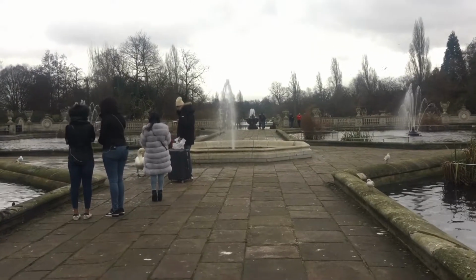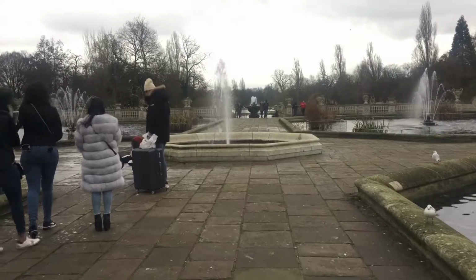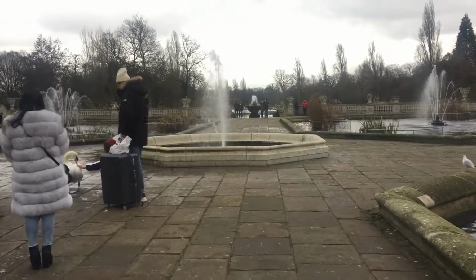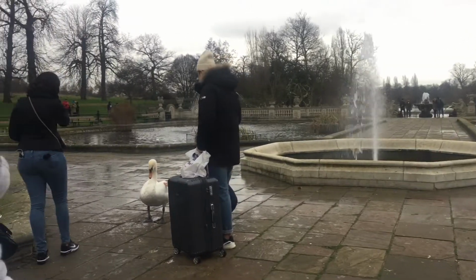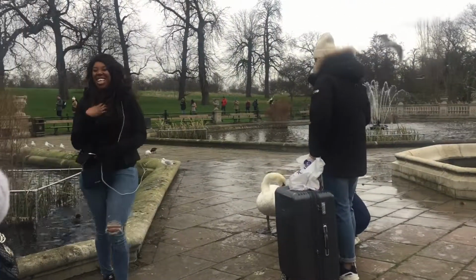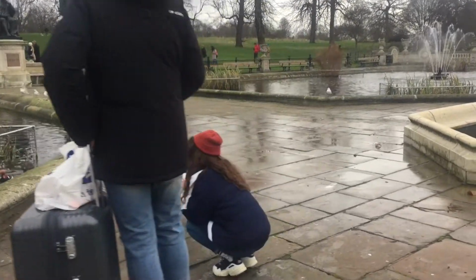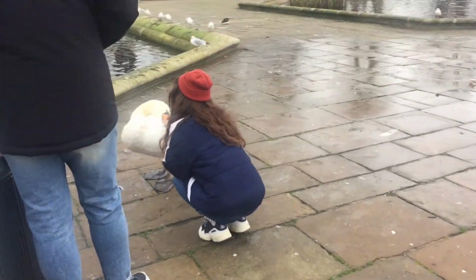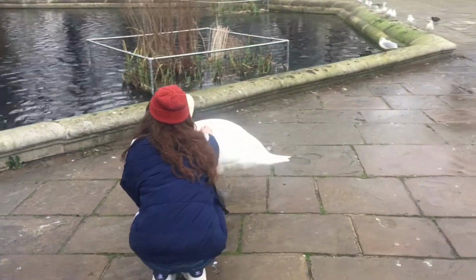Now, these birds are so accustomed to seeing tourists and locals alike all the time that they're not afraid of people. You have to watch out. Some people will do this and they'll get bit. Sometimes you get lucky and they won't, but they will nip at you from time to time if you make a wrong move or they feel threatened.